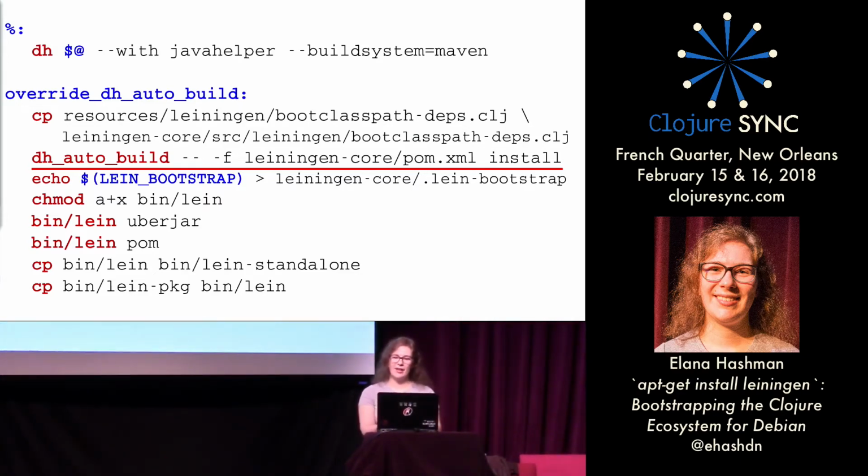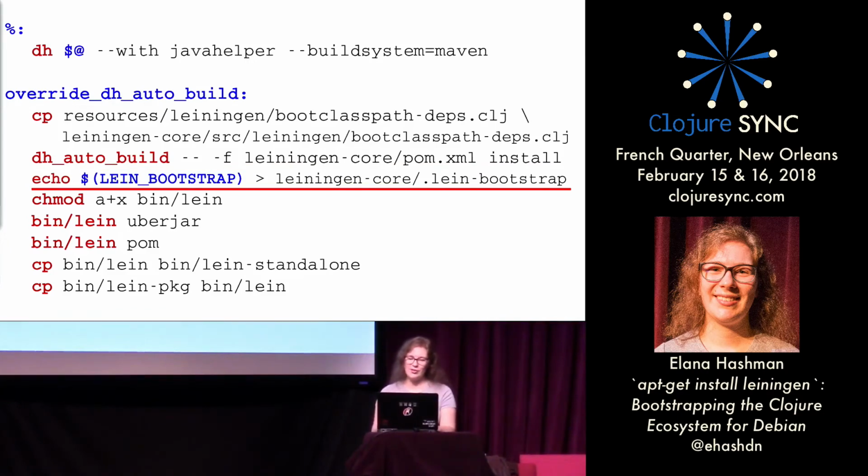Now, once I had the Leiningen core jar built and installed, I was able to use that to build the rest of Leiningen. This project is a little fragile because normally what you would do is you'd run Leiningen to find all its dependencies to generate a class path with the lein bootstrap step. You may see there's a variable defined here that we wrote into the .lein-bootstrap file.